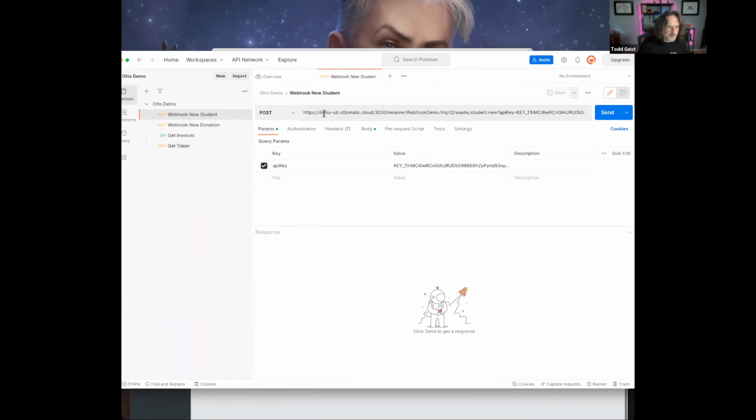So if you look at this URL, I didn't have to create anything. I can just construct the URL based on what I want. I want to send data to this webhook demo file, which has our students and our donations table in it. So this is the URL to my Otto. I put in receiver, I put in the name of the file, and then this section is the channel. And the channel is just like, what is this thing that I'm sending? I've just put a key in here, WashU student new. So I'm saying, I'm going to send a message to this file.